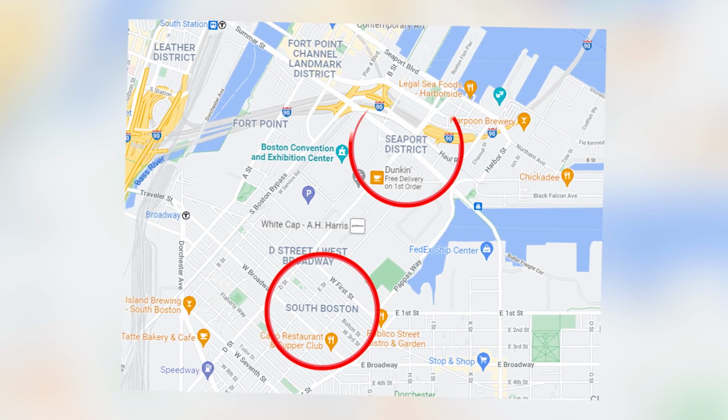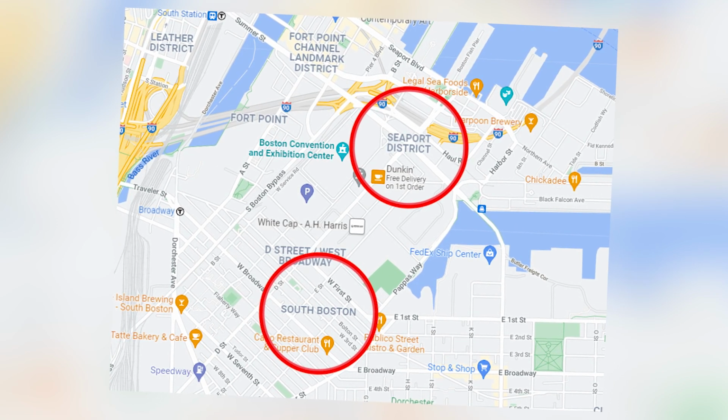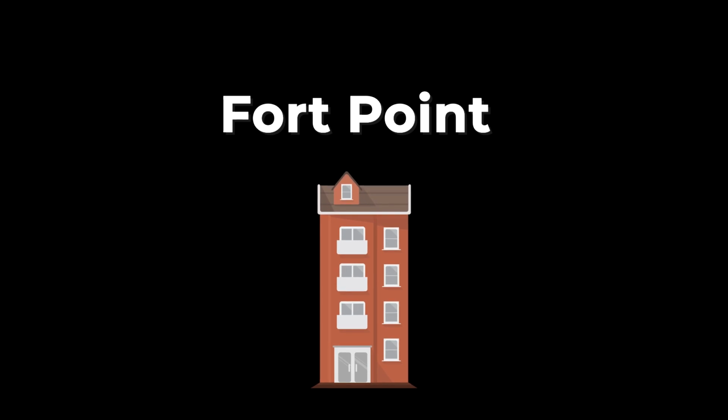And as I said, I'm gonna be talking about kind of a neighborhood that is really a little bit off the radar, right? It is located very centrally in Boston. It's right in between South Boston and Seaport. But even a lot of people that live in Boston, and especially that obviously don't live in Boston, have not really heard about this neighborhood. It is called Fort Point, right? It is technically part of the Seaport district, but it is its own little neighborhood here.